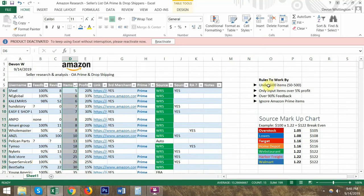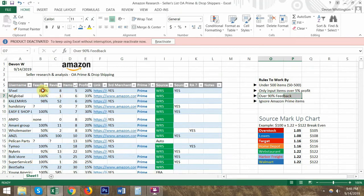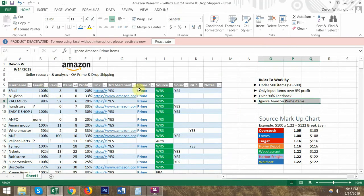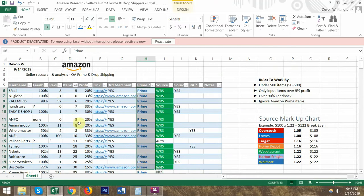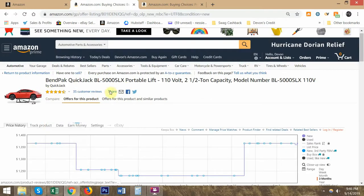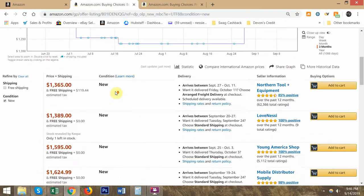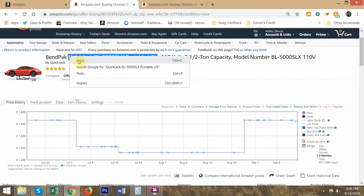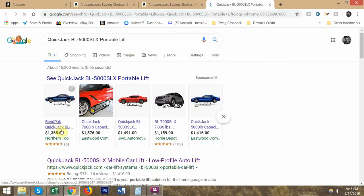What does matter, but not as much, is if their feedback is over 90%, listed right here. You want to ignore Amazon Prime items because we're going to be drop shipping. So Amazon Prime is not drop shipping. Just to give you an example, this would be a great and fantastic item to drop ship. And the reason why, let's go ahead and search for that.